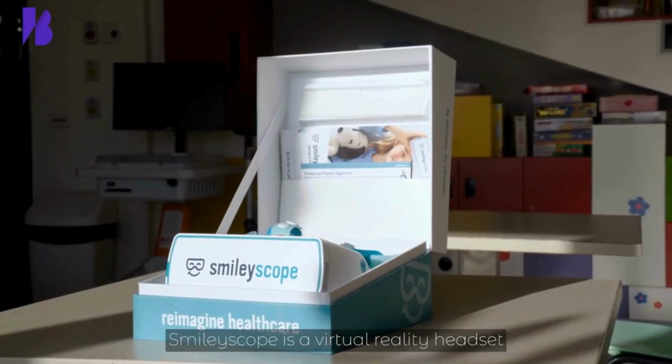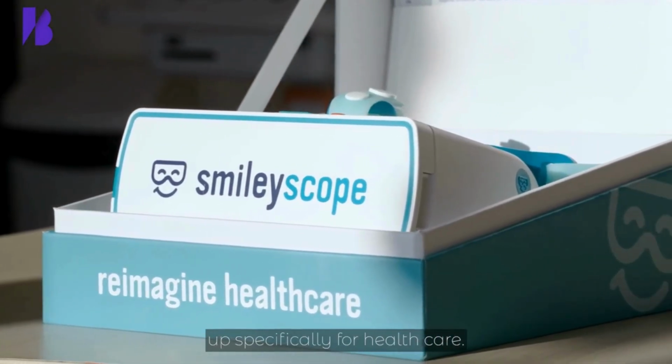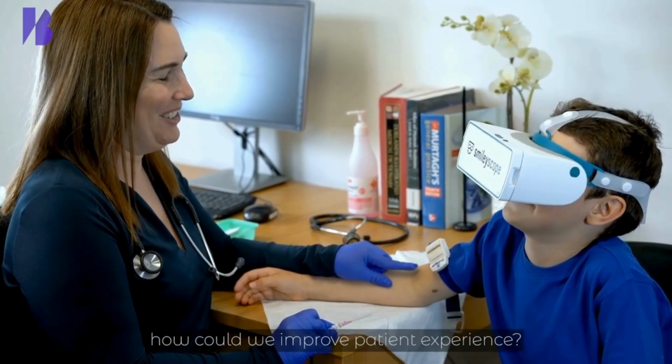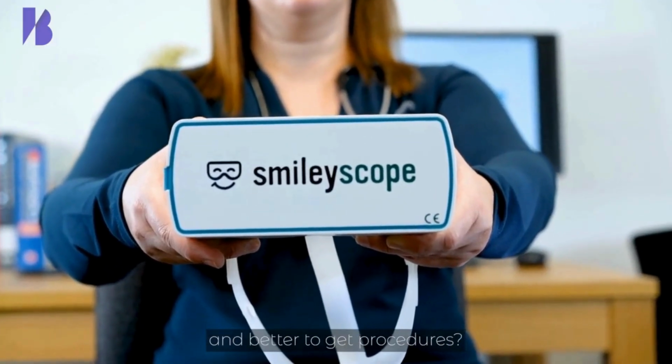Smileyscope is a virtual reality headset that is medical grade, and we built it from the ground up specifically for healthcare. We started clinically as a tool to really help ourselves in 2017 and really developed this for ourselves in our own practice to say, how can we improve patient experience? How can we make it easier, faster and better to get procedures?